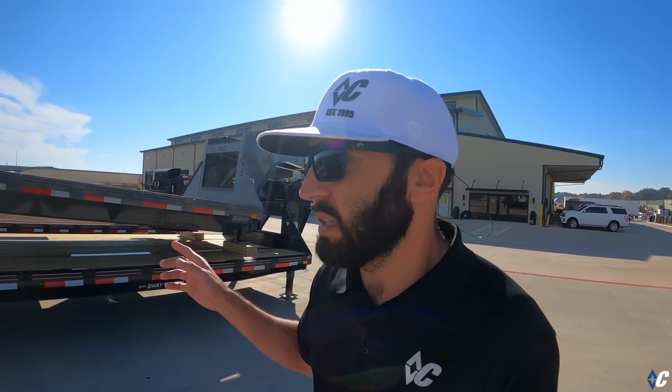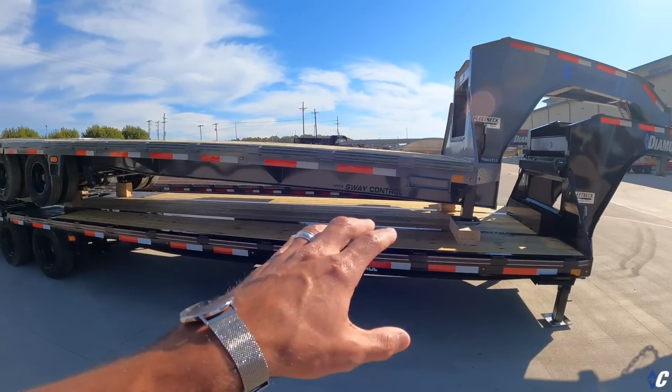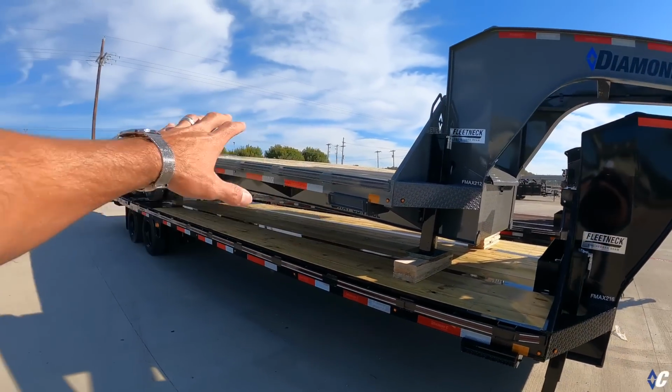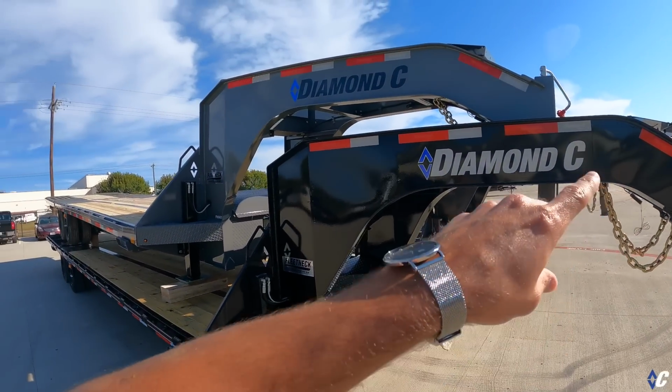So we're going to start at the neck on these two. I thought it was good to show you these two. They're stacked up, ready to go out, because we'll be able to see up under the frame on that top trailer a little better. So starting with the neck on 2.0.